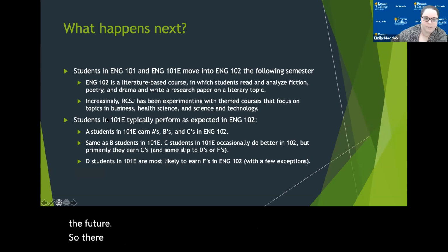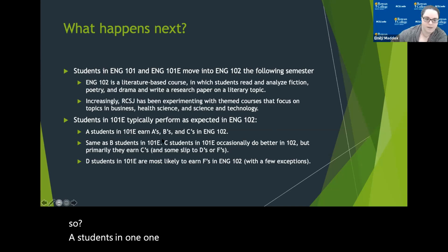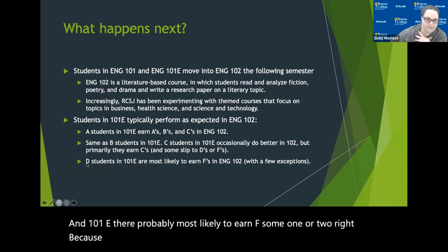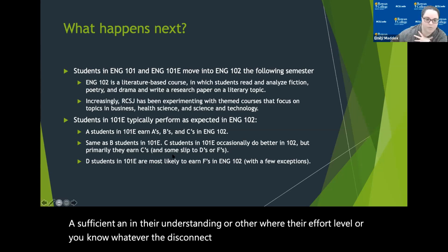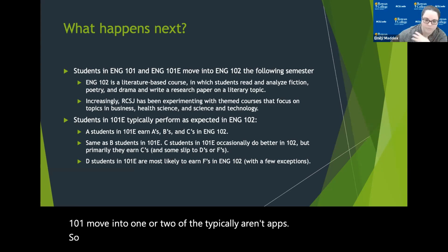Their grades in 101E typically predict how they'll perform in 102, right? A students in 101E tend to get A's and B's, sometimes C's in 102. B students perform predictably. And when we have D students in 101E, they're most likely to earn F's in 102, right? Because D basically means that they met the bare minimum requirements to pass, but probably were not sufficient in their understanding or their effort level, or whatever the disconnect was. So when D students in 101E move into 102, they typically earn F's. Again, they perform as expected.